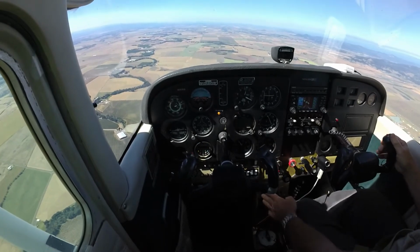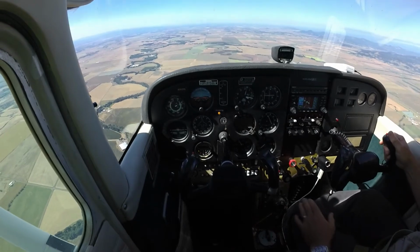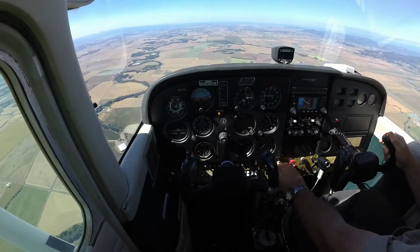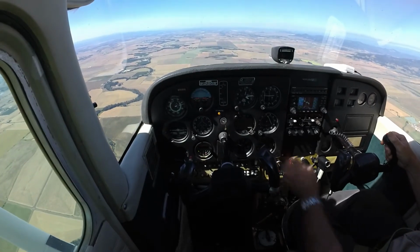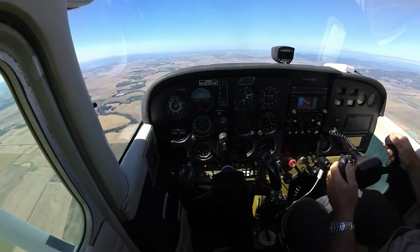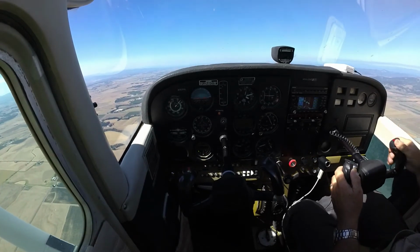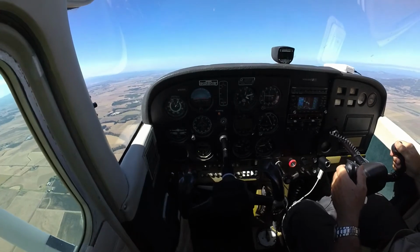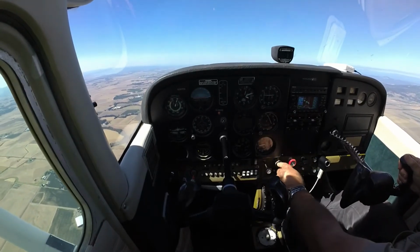We're all trimmed so that we can take our hands off the yoke and it will maintain the same pitch. Then, as if we were coming into flare for landing, we pull the power to idle and we begin raising the nose. We don't need to be in a big hurry for this maneuver. Some people will pull back very, very quickly and that just creates a little more difficult stall. So we're just going to slowly bring the yoke back.